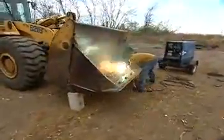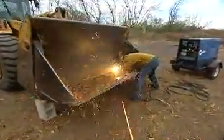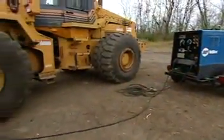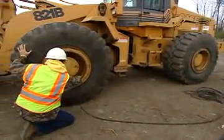With its built-in air compressor, it can also provide auxiliary power and air for carbon arc gouging, running air tools, or just filling a low tire on the job site.